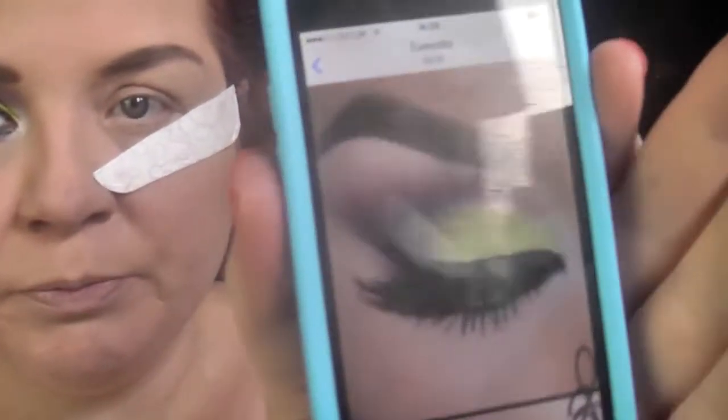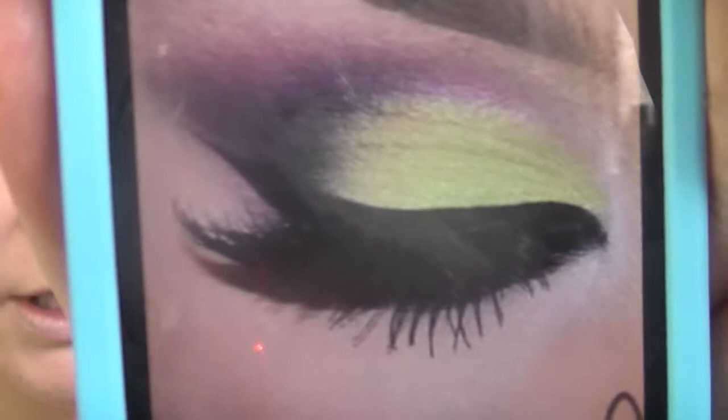Okay. So I have been inspired by somebody on Instagram. This is the photograph of their eye look and that is my attempt. Whether I can do this on that eye is the major challenge. But I really liked how it looked. I don't know what the products are, but it's Eli Marino on Instagram.